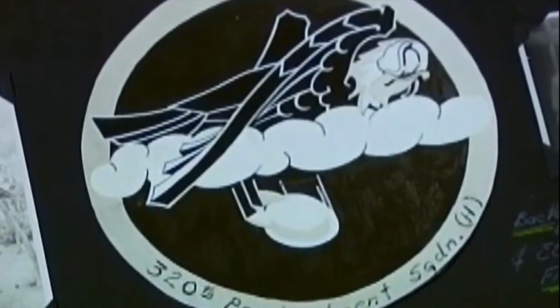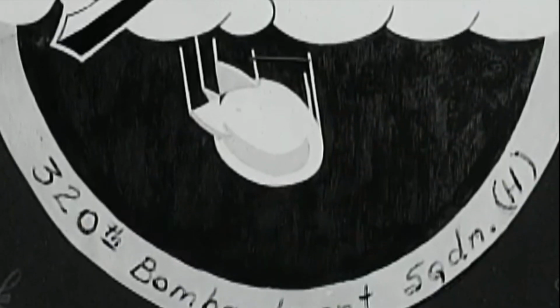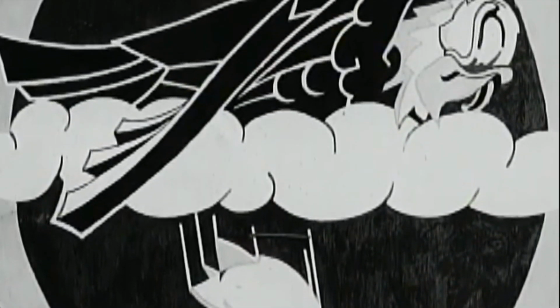So they designed this patch? They did. What do you think of this? That looks like an original little drawing of the patch. Now we know that what he was really drawing was a bald eagle, and it didn't quite come out on the patches here. I could never figure out that bird.